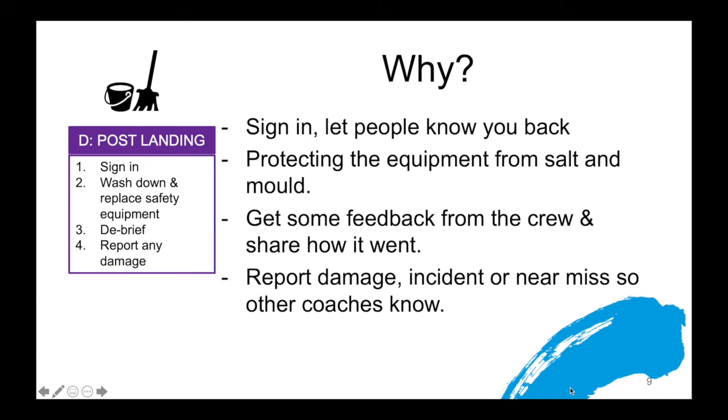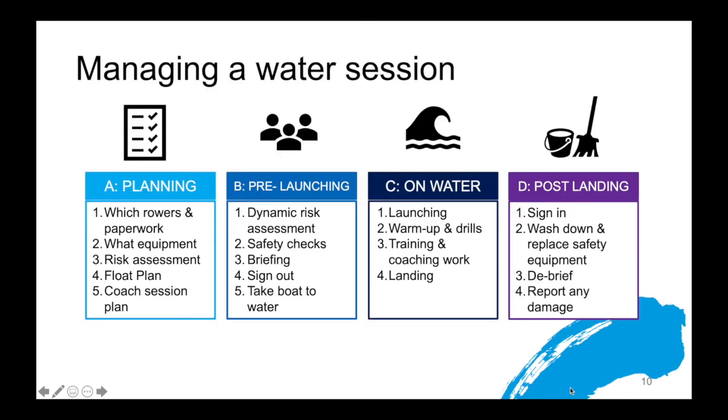The signing in, as I said, lets people know you're back. You're protecting the equipment by washing down and replacing it, protecting it from salt and mold and all of the sorts of things that come with a sport that takes place on the sea. You're giving feedback to the crew and you're getting feedback from the crew, critical in their sense of progression. And again, reporting any damage or incidents or near misses so that you as a club and other coaches can learn. Okay, so that's it really for the 4 steps of managing a water session.